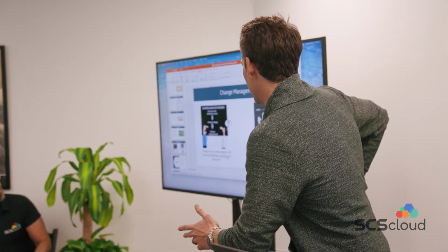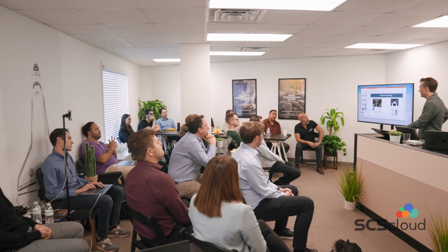NetSuite is a highly customizable platform that's capable of so many things. So without knowing exactly what your business needs, it's tough to say what NetSuite would cost. That said, there are some general cost guidelines to be followed. This will provide a ballpark idea of what NetSuite might cost for you.